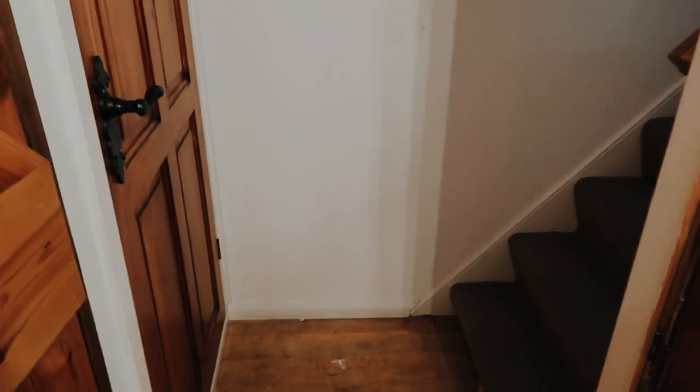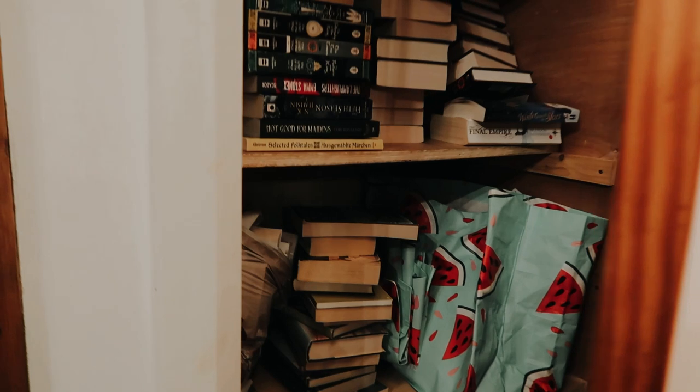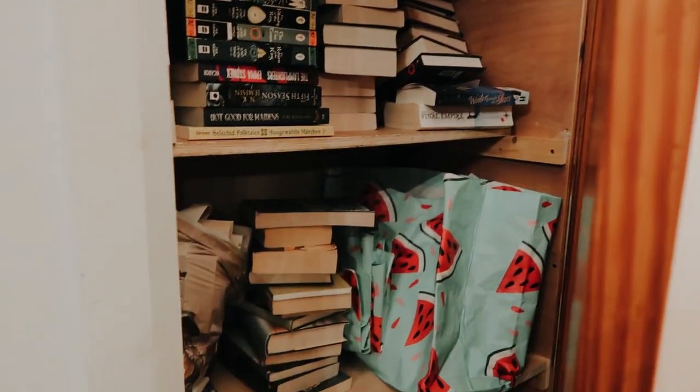Now we're going to get into a little bit of mayhem, because we're going upstairs into the places that have not been sorted out yet, that are not aesthetically pleasing. So this is a real person's house after they moved in. Just be aware of that. So first of all, we've got another cupboard here, and this is where a lot of my books are hiding at the moment. Yeah, really want to get them out and put them on a shelf ASAP.